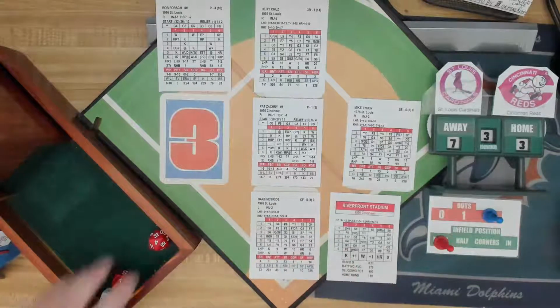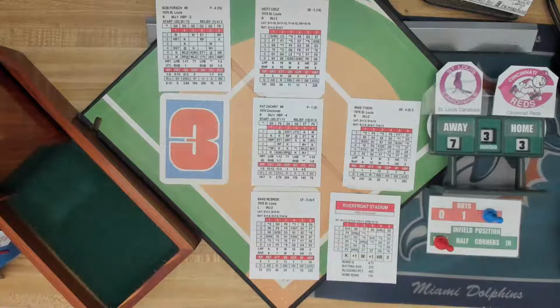And now here's Bake McBride. McBride is 1 for 2. Has a double. Check to see if anything on the bases. That's a no. Zachary will pitch. 3-1. Error on a grounder. McBride, 3-6. That's a star 4. That is a ground ball to 3rd.